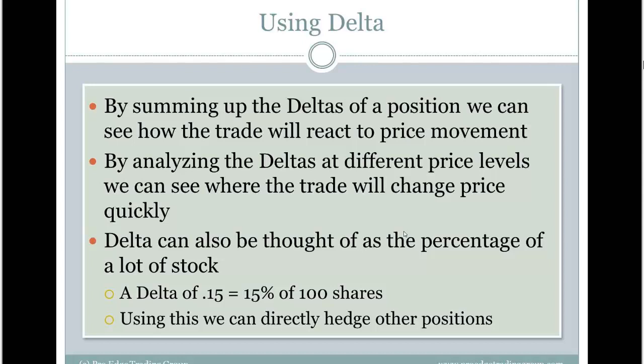And also by analyzing the deltas at different price levels, we can see where the trade will change price quickly. That's actually a gamma analysis, but you can do it directly from delta also.